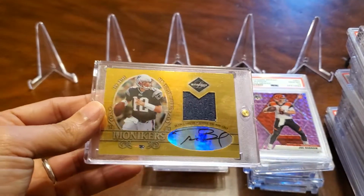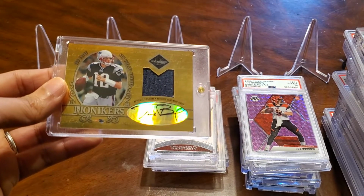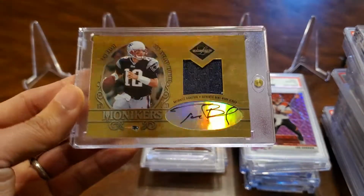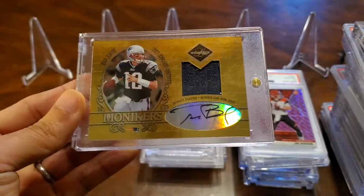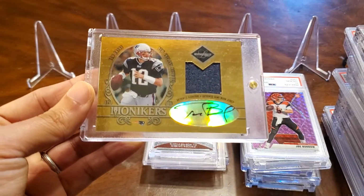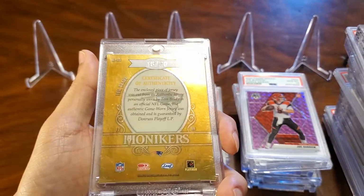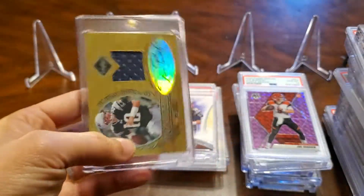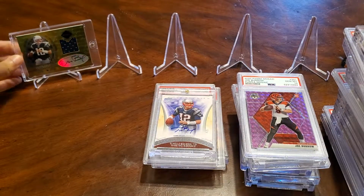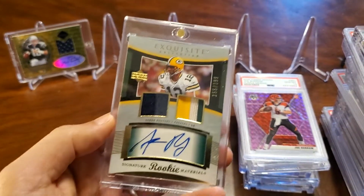Next card up. Let me turn this thing off a sec here. 2003 Leaf Limited game used jersey, Tom Brady auto, numbered 16 of 20. This is such a cool card with the gold, really like that one there. Put that up there. Okay, coming down to our last few cards here.